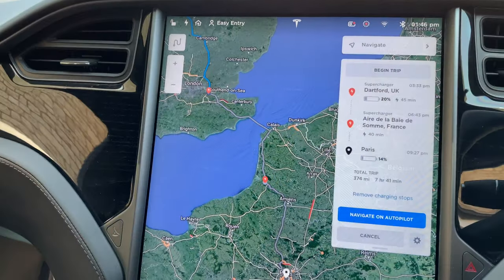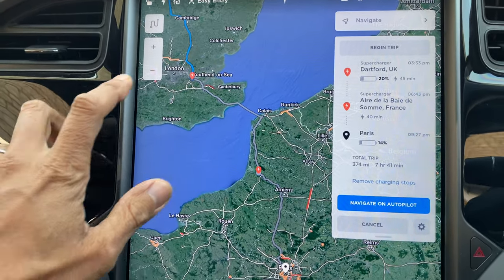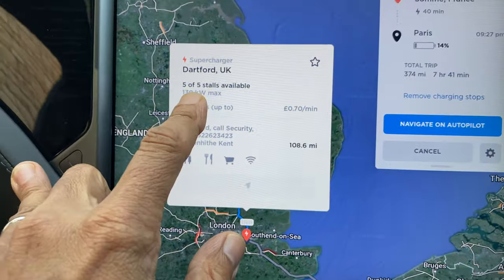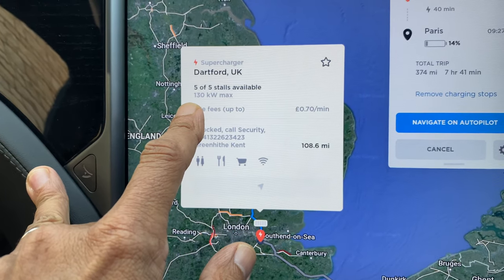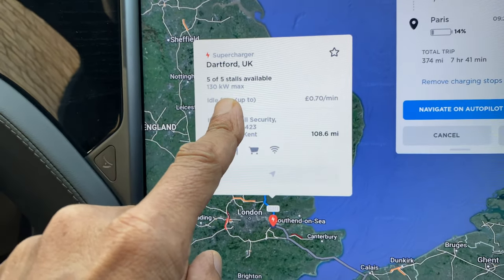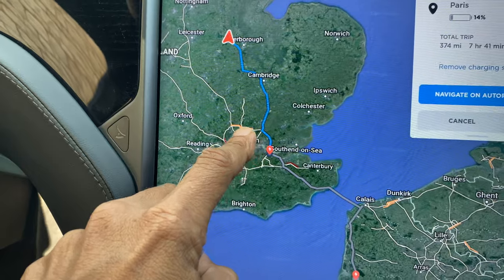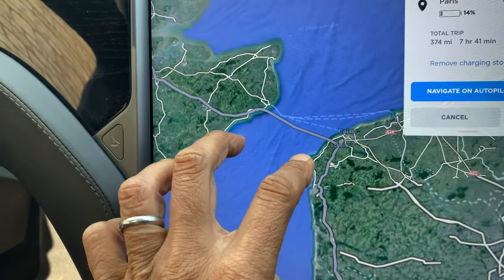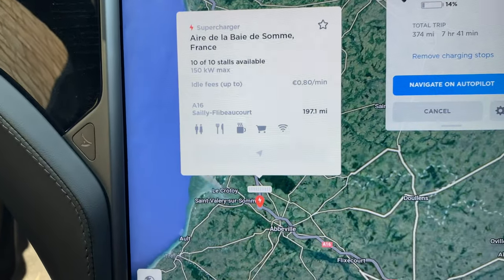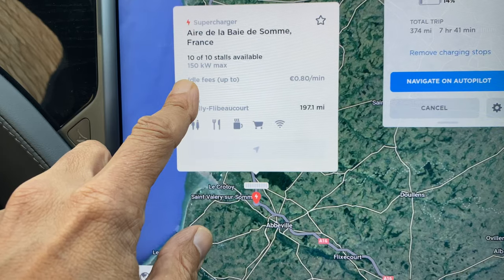Let's compare that to the Tesla. So I've just decided, sitting here, I want to go to Paris. What the Tesla's telling me to do is to drive to the Dartford supercharger. And it's telling me that there are five stalls there and all five are available, and that I'm going to be getting up to 130 kilowatts. But importantly, I can see which stalls are available before I even get there. And if, for instance, it's full, I'll just get directed to another charger. The next stop it's telling me is here. And it's saying there's 10 stalls available out of 10, and I'll be getting up to 150 kilowatts of charge on that charger.